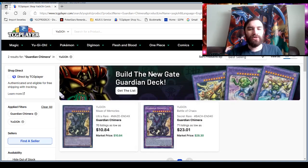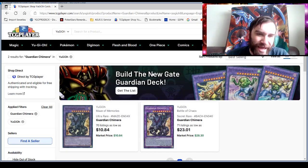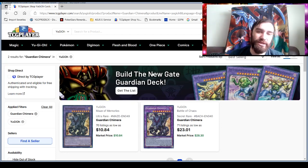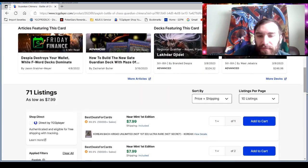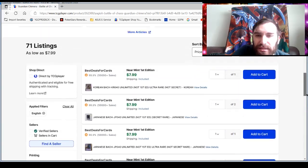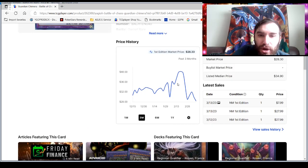So Chimera was one of these cards with a long time, and the branded stuff is still kind of expensive, but Guardian Chimera was keeping branded from not being relatively budget, and it is a little bit more expensive now that it's a good deck again. But this is just a generically really good card. If we look at the Battle of Chaos version, this is obviously the best time to buy this. The price just nose-dove over the last month.